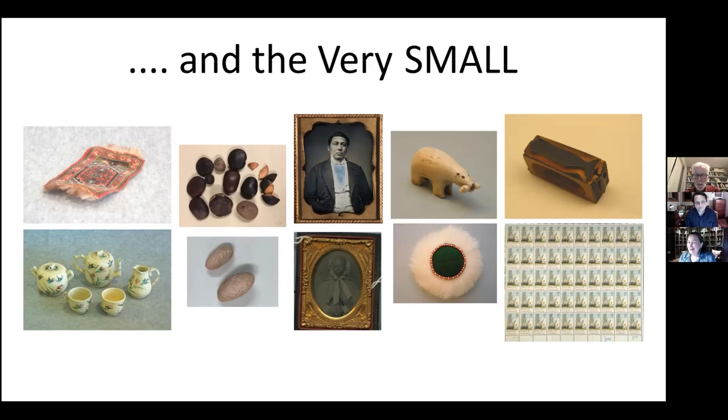Beneath that, those are the furry cocoons of silkworms. In the center, two daguerreotypes from our extensive photography collection. Daguerreotypes, little, small, 2 inch by 3 inch unique photographs of individuals.